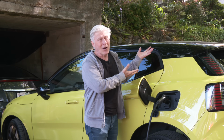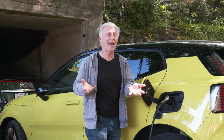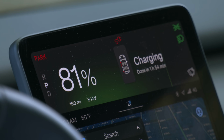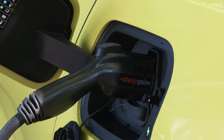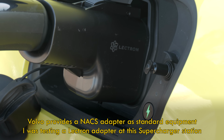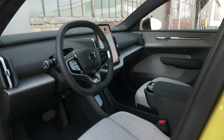Also, this is a small car. I'm not sure how many people are going to road trip it. And while I've been traveling, many of the terminals top out at 150 kilowatts. Owners driving less than 50 miles a day might get by using a regular 120-volt outlet and then topping off with commercial chargers when needed. Volvo has access to Tesla's supercharger network as long as you have an adapter. I have a separate video on that experience.